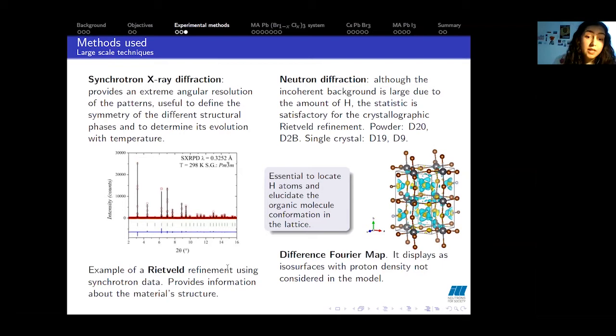I don't know if every one of us knows what this is, but just in case, it's basically a method that uses least squares, so we can try to make the theoretical spectrum match the experimental data points. Once that is done, you can extract a lot of information about the crystal structure. But of course, synchrotron X-ray diffraction is not enough to actually unveil the organic part of my crystals. For that, of course, we need neutrons.